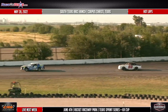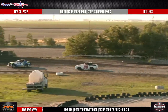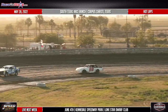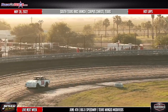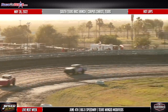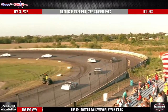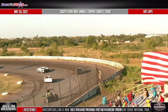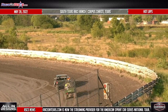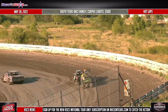That ain't good. Apparently we got one car stalled out up in the high side of turn one. Gonna have to give him a little help, see if we can get him rolling. Can you tell what car that is? I know which car it is. Mad Motorsports number 30. Well, that's not a good car to have stopped. Hopefully it's a simple fix.